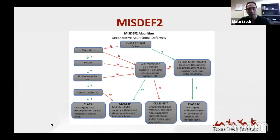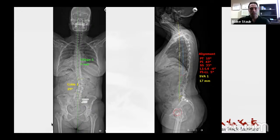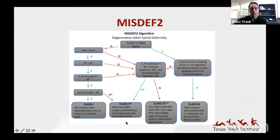So just a quick case example, a 53-year-old lady who I saw with progressively worsening back pain. She failed all sorts of conservative treatment. So here are her pictures. Relatively well sagittally aligned, coronally just a 29-degree lumbar degenerative curve, overall well balanced. If you look at your algorithm, which hopefully will pop up here in a second, she falls clearly into this class 2, which is a multi-level MIS surgery with and without decompression.